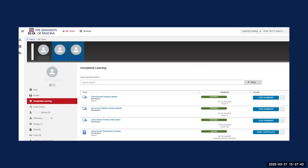Now that we have walked you through how to log in and navigate the LinkedIn Learning catalog, as well as how to find, assign, and track trainings as a supervisor, we will next talk about how to get the most from this resource.